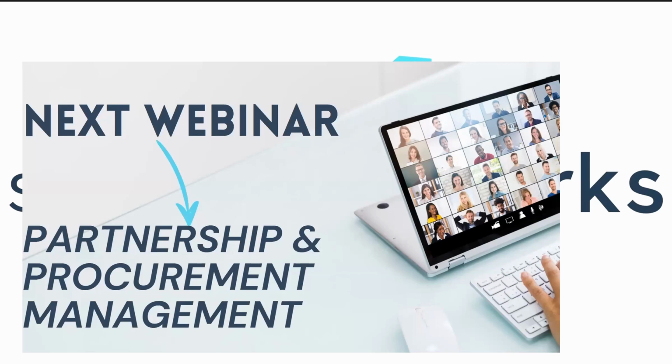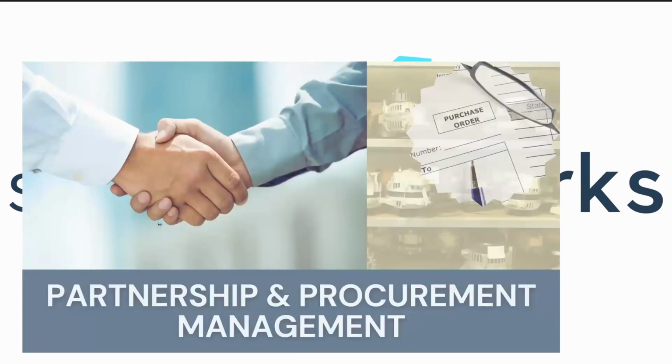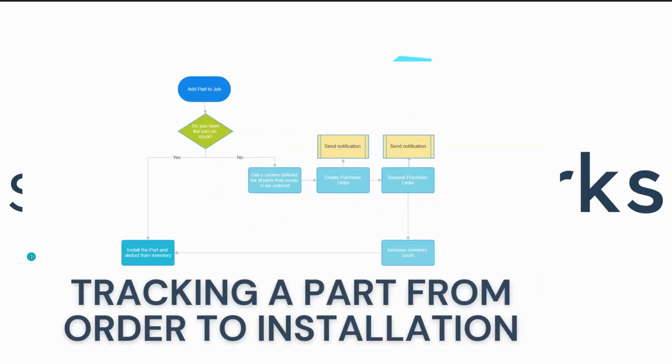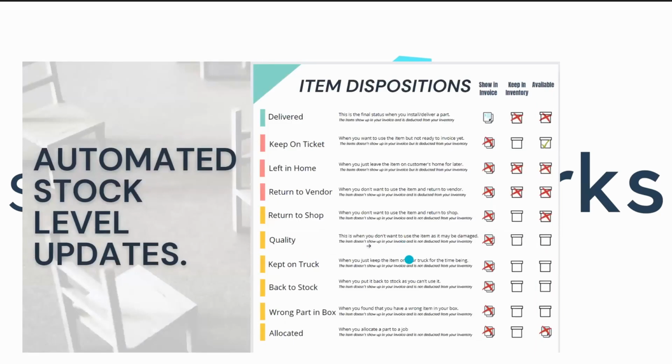If you use the keep on ticket disposition and later change it to deliver, does it decrement your inventory twice? No, it will just decrease your inventory once. So the keep on ticket doesn't deduct your inventory. It just reserves it for you. It doesn't even put that on the invoice. I'll go back to that screenshot. It will hopefully show you what the keep on ticket does. I hope this helps.